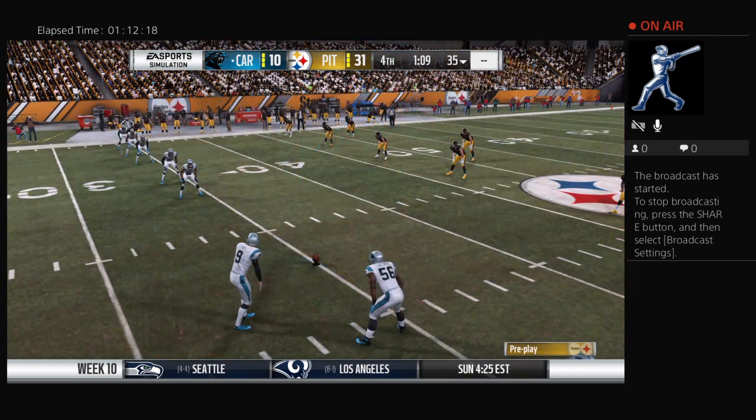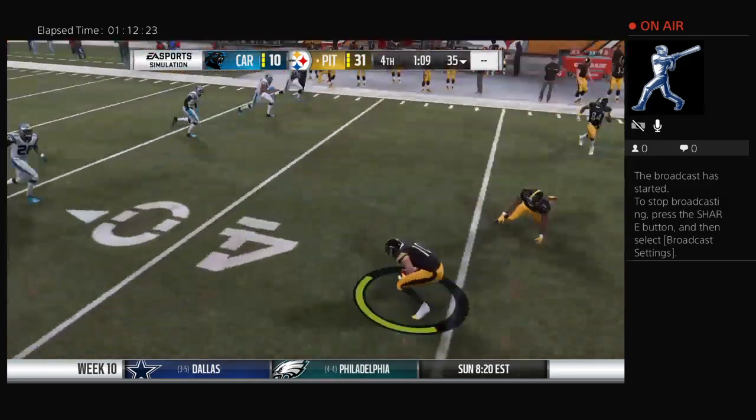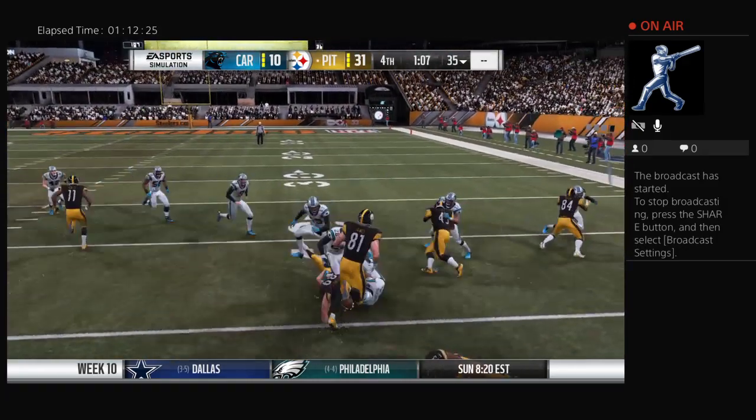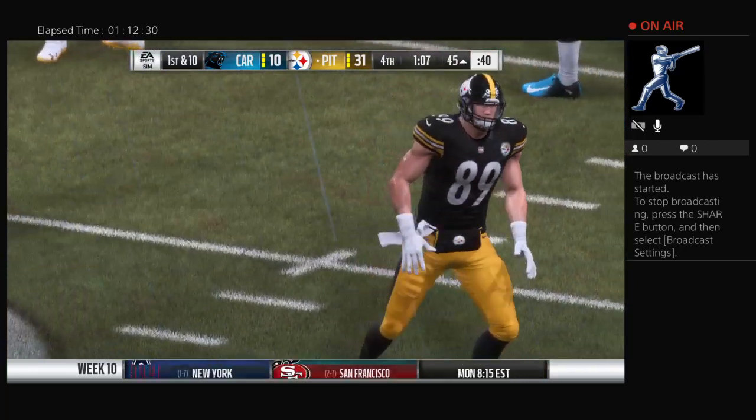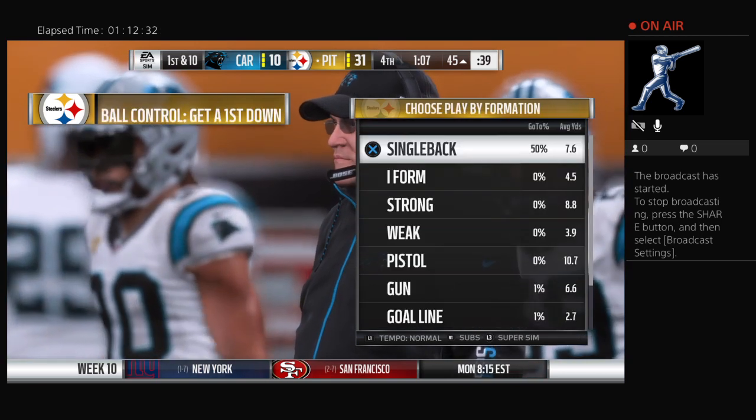So it would no doubt be a miracle comeback from here, but let's see what they can do starting with the onside kick. And this doesn't work. The Steelers recover it. Now they're down big here in the 4th. They had to try the onside kick. Can't fault them for the effort at least. No, you can't at all.